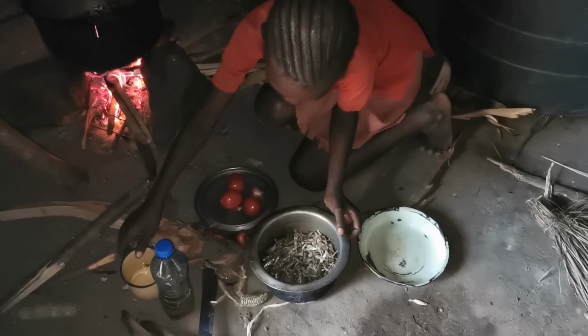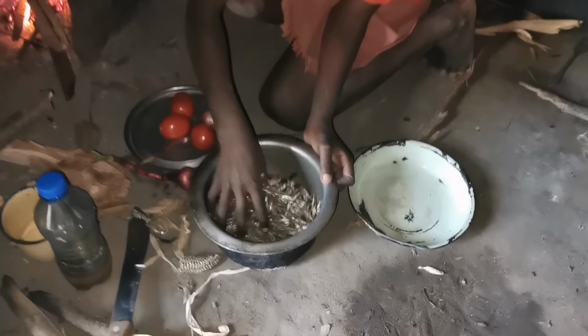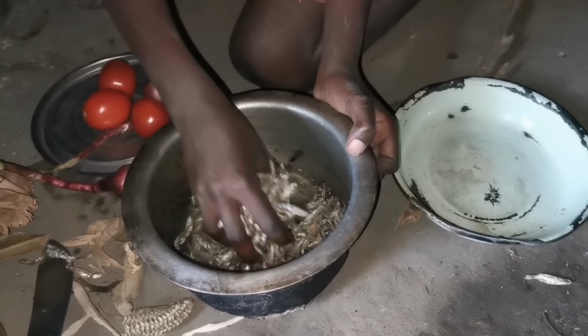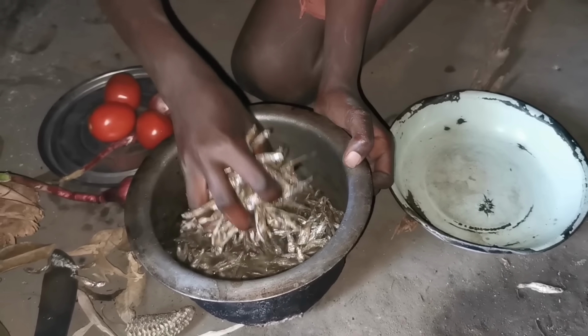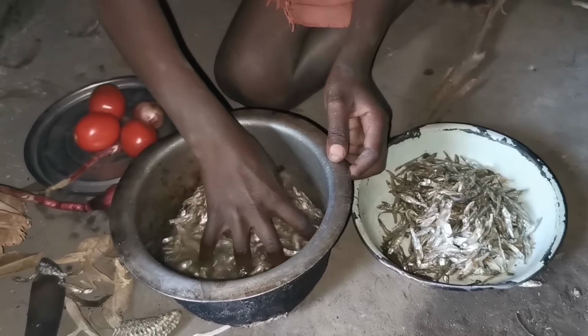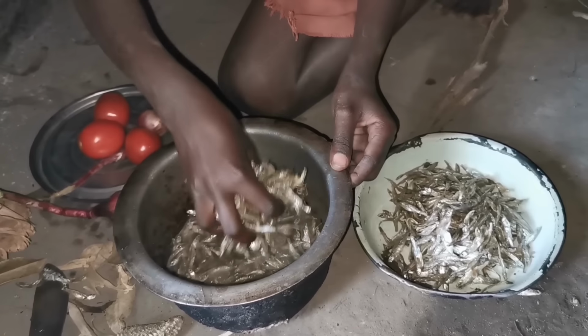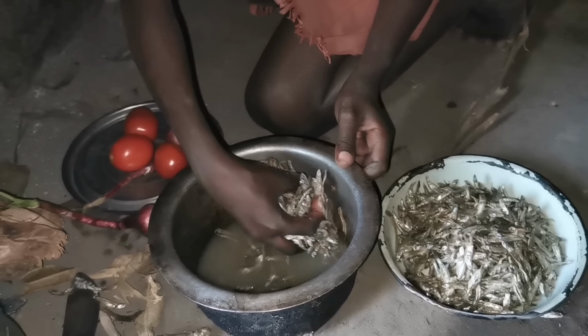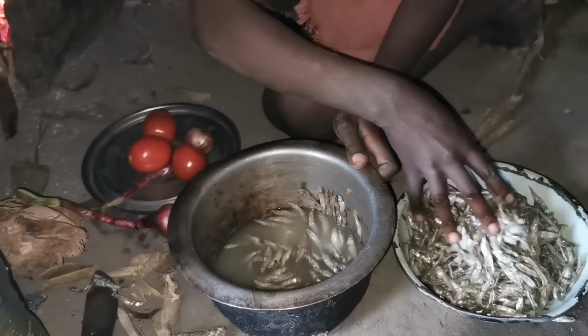So please, this is not child labor. Once again, I repeat this. This is what almost every child does. I just want to make it clear. And children of her age, not even small kids, children of her age, from 10 going forward, 10, 11, 12, yeah.